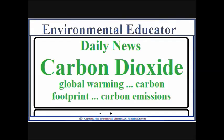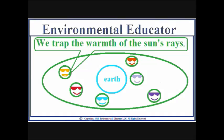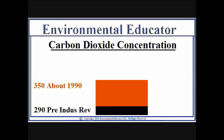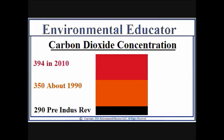There is a lot of talk about carbon dioxide today. It is a gas that retains the warmth of the sun's rays and resides in the first layer of Earth's atmosphere, the troposphere. Before the Industrial Revolution, carbon dioxide concentration was about 290 parts per million. By 1990, it had risen to 350 parts per million, and today it is at 394 parts per million.